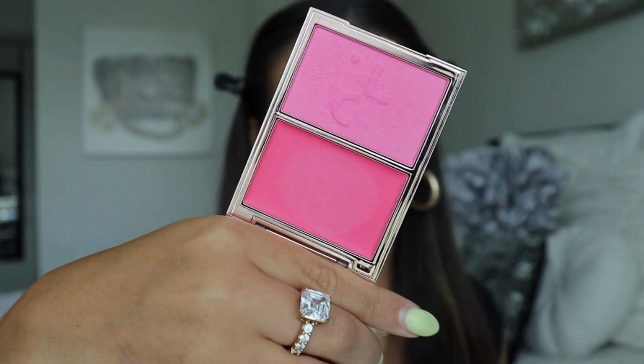I'm going to take my Patrick Ta blush in the shade She's a Doll, and I'm just going to lightly apply some to my cheeks just for a nice pop of color. I am a blush girl, so I love to apply blush to every look that I do. I love how you get a cream blush and a powder blush in this duo. That's too good. Remember how I said a little blush? I put way too much and now I'm trying to blend it out so it doesn't look super intense, but I think that ship has sailed because that blush is pigmented and I love it, but also I put way too much.